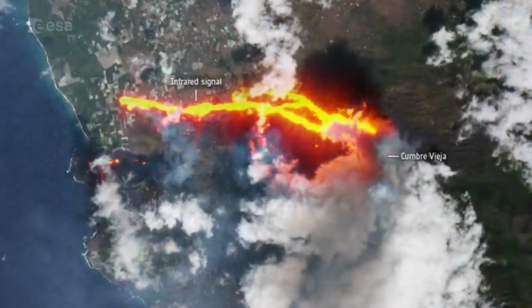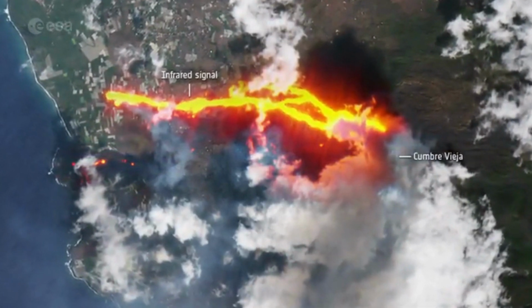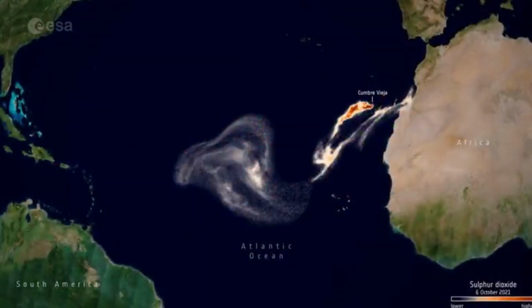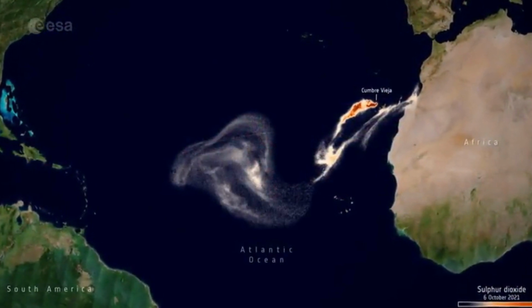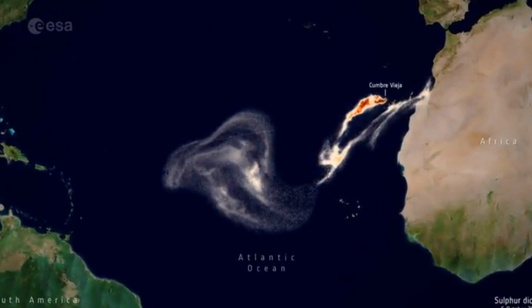These images have been processed using Sentinel-2's shortwave infrared channel to highlight lava flow. This image shows the sulfur dioxide emissions captured by Sentinel-5P, moving over the Atlantic Ocean towards Central America.